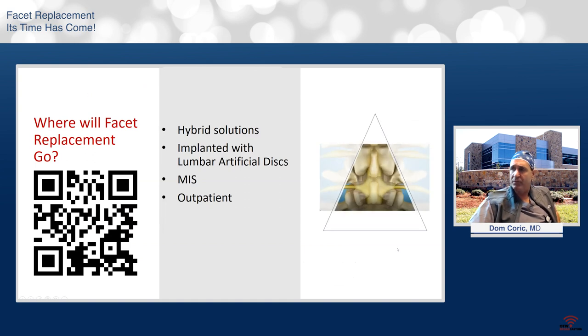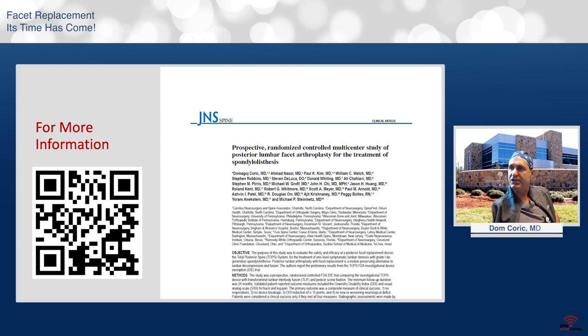As far as where we're going to move from here, I think there's a lot of room to move. We have hybrid solutions where you can look at both fusion with motion preservation. There is some synergy between artificial disc and posterior replacement. We see the device shrinking. We can move it into the minimally invasive realm, and it can certainly be moved to the outpatient arena like one level TLIFs have routinely done as well. So we feel like there's a lot of room to move here with this device and this procedure.